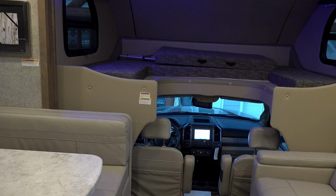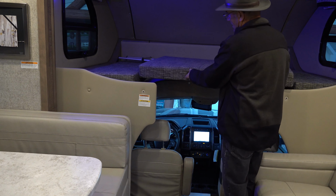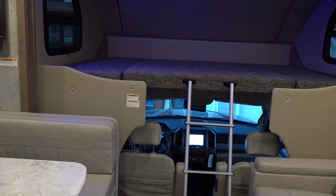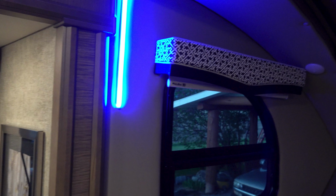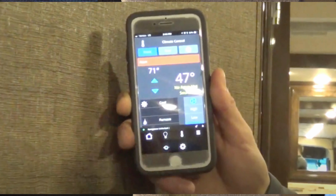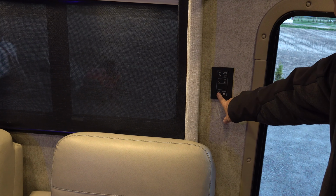So this is a queen size bed. Just pull this down and the ladder's like that. Nice accent lights. Remember, this goes up and down so you can see the stars. And the button for that is on your phone. It's on the main panel by the main door.